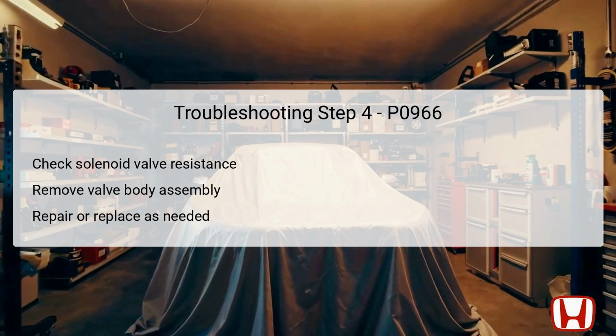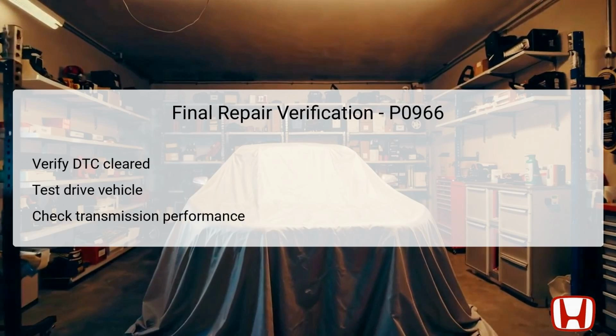If the resistance falls outside this range, the solenoid is deemed faulty and should be replaced. However, if the solenoid is functional, replace the solenoid wire harness to resolve the issue efficiently. After completing the necessary repairs related to DTC P0966, it is imperative to conduct a final verification step to ensure that everything has been resolved effectively.